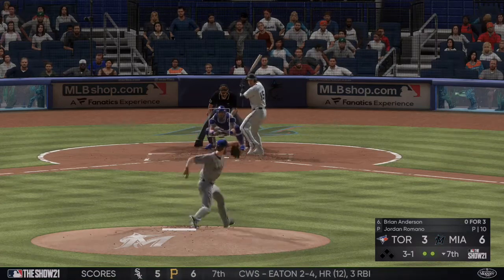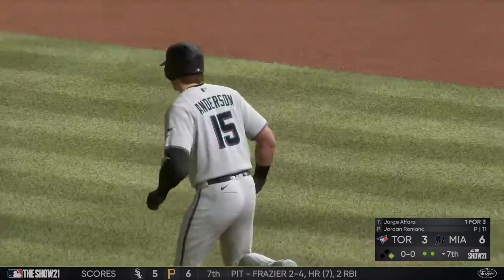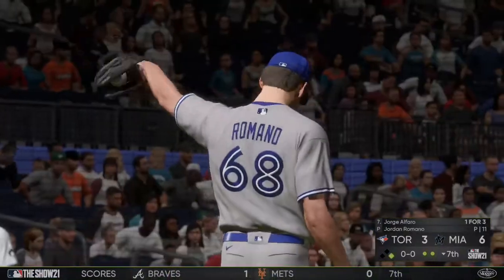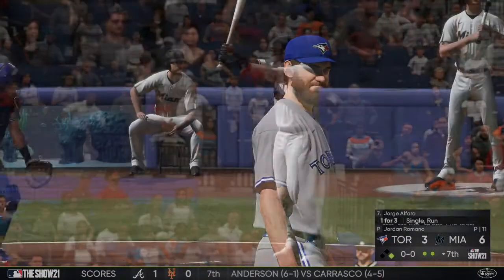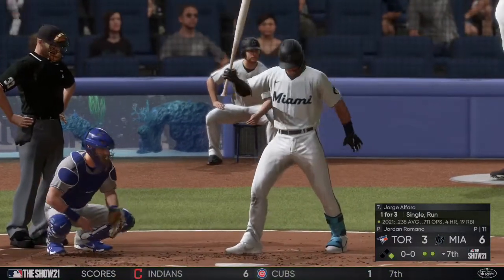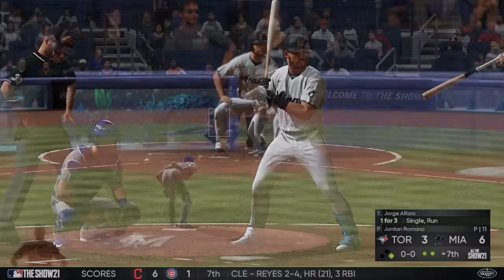The 3-1. And this one misses inside, a ball. He walked him, and they've got themselves a 2-out base runner. The hitter was dug in looking for something to hit, but he would have needed a telephone pole to hit that thing way out of the zone. So it's a runner at first with 2 men out, and up next will be the big catcher, Jorge Alfaro.